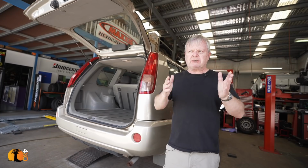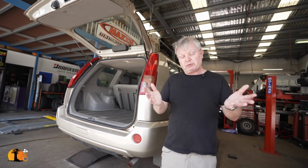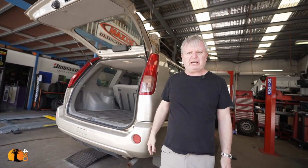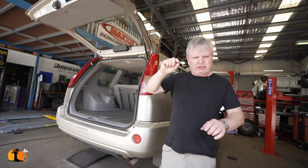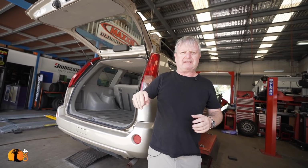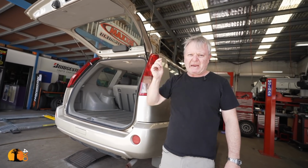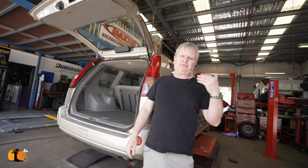You can't skimp on tyres. It's the one thing that when you make a list of all of the things that you're going to do with your basic Overlander, you put tyres at the top of the list and you get the best tyres you can find, and then you carry on from that point. That's the way I see it anyway.